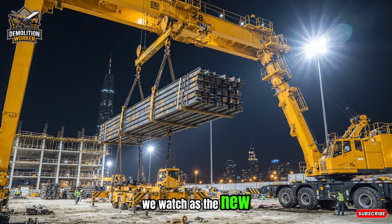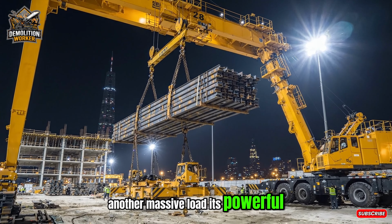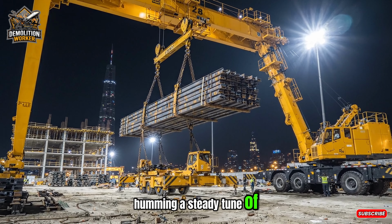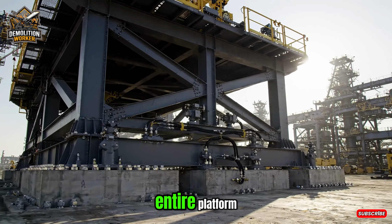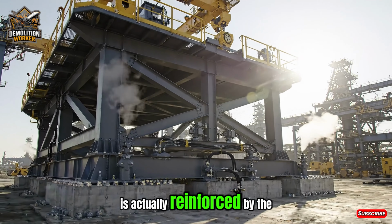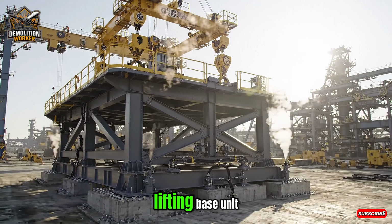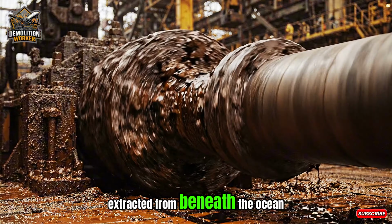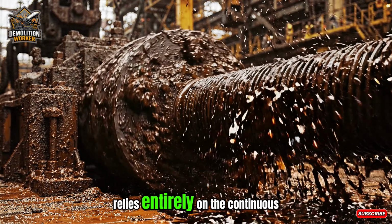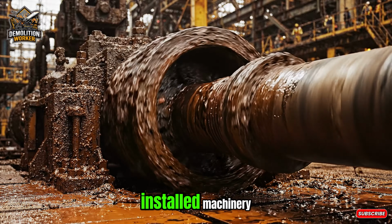We watch as the new crane effortlessly lifts another massive load, its powerful motors humming a steady tune of industrial progress tonight. The structural integrity of the entire platform is actually reinforced by the perfect installation of this massive new heavy lifting base unit. Every drop of oil extracted from beneath the ocean floor relies entirely on the continuous, reliable operation of this newly installed machinery.